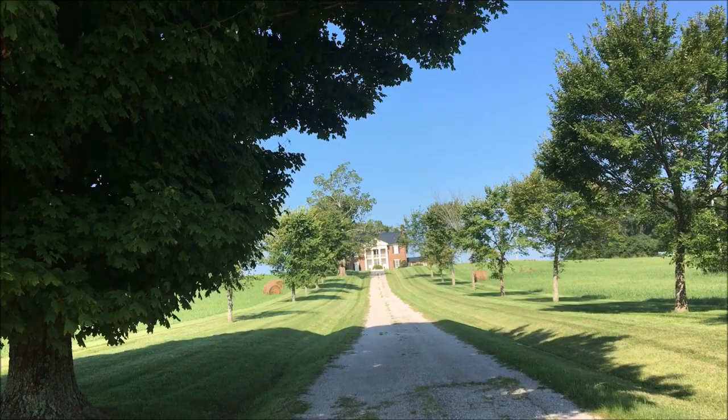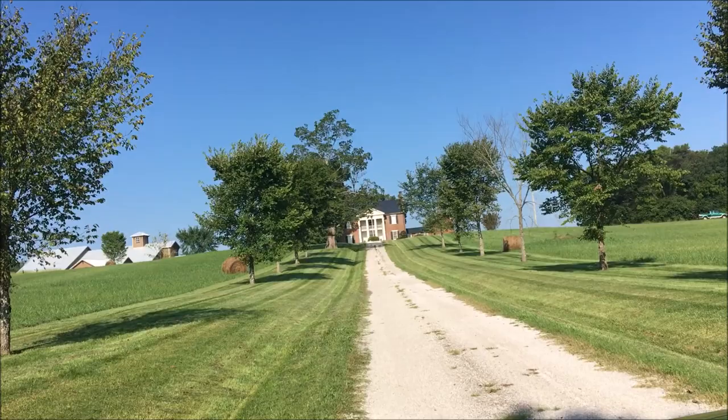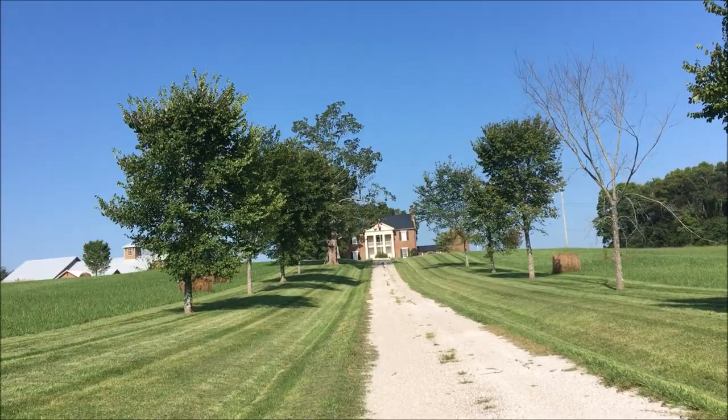This morning I drove back over to Elm Springs. It's such a lovely historic home, peaceful and quiet. You can hear the birds singing. I was there last evening. I had a meeting there with the Murray County Historical Society.